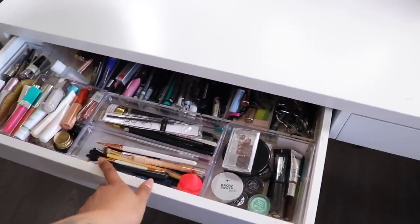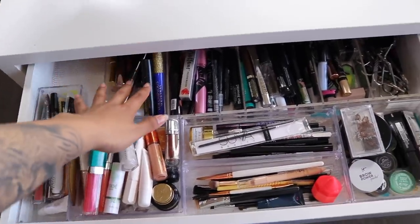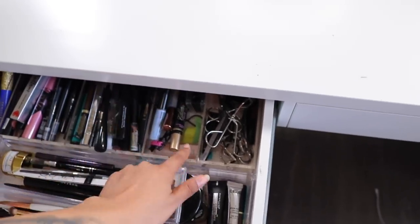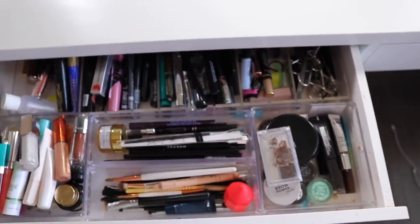So this first drawer right here is my lip glosses, my glitter, my mascaras, eyebrow pencils, liquid eyeliner, eyebrow pencils again, eyebrow gel, tweezers, eyelash curler, eyebrow products over here. I like to have this drawer like that.